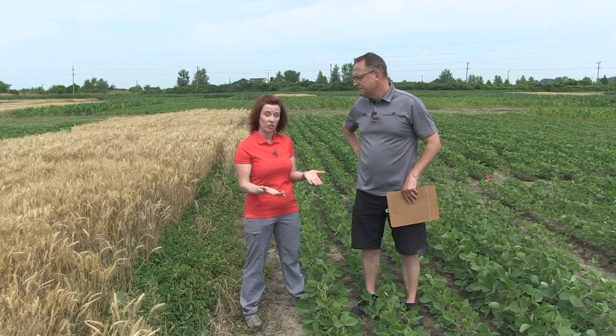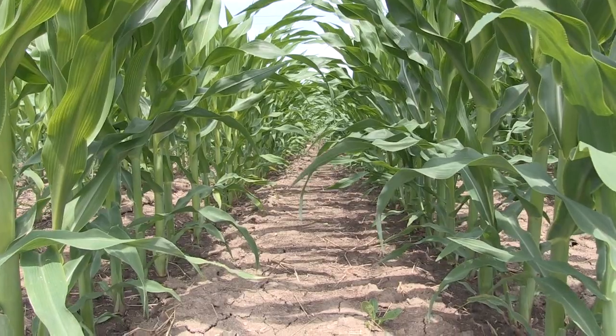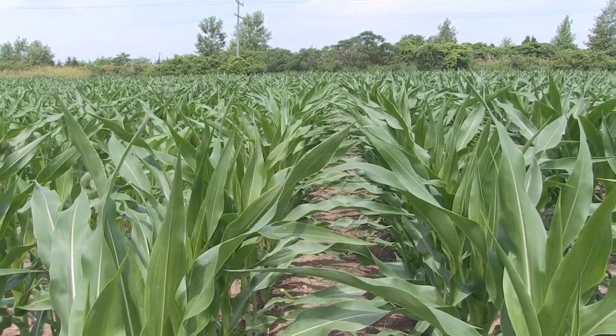Yep, so thrips in soybeans and corn this year, and that's usually because the conditions turn dry. They're usually always there, but on the lower leaves of the plant. But in a year when it starts to turn dry, the crop gets stressed, and it's not growing as quickly, they can quickly take over the whole plant and actually cause some harm.